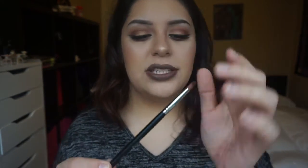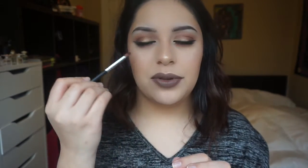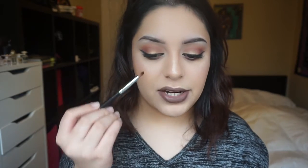So this next brush I got for the lash line, and it's the Morphe M560. I feel like I'm saying that super slow, so I apologize if I have been. But yeah, it's just a really nice pencil brush. It's a little bit longer than most pencil brushes that I've used before, but I kind of like that because I don't like when they're super stiff and they hurt my eye. So this one feels super soft. It has a little bit of a bend to it, which will be nice to blend out underneath. So yeah, it's the Morphe M560.